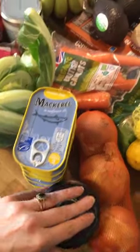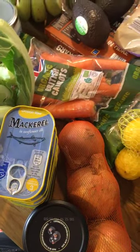We also have some jam here that's for my husband. That's not really for me. I don't really do jam, unless I make it myself.